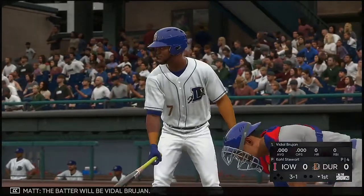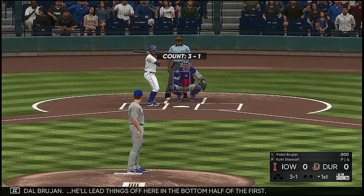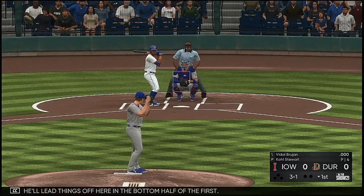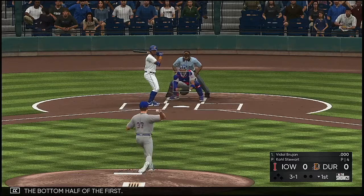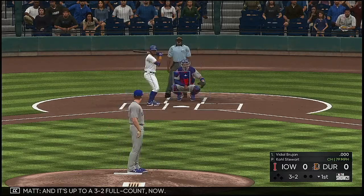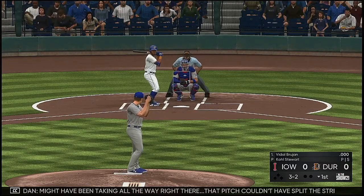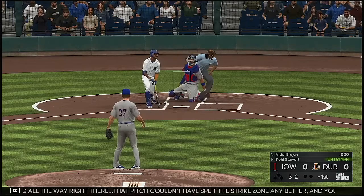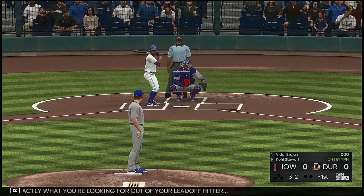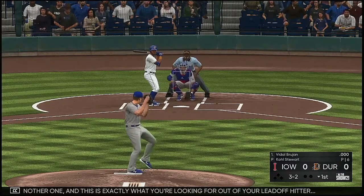The batter will be Vidal Brujan. He'll lead things off here in the bottom half of the first. It's up to a 3-2 full count now. Might have been taking all the way right there. That pitch couldn't have split the strike zone any better. And you can bet he wants that one back at the plate. And this is exactly what you're looking for out of your leadoff hitter.